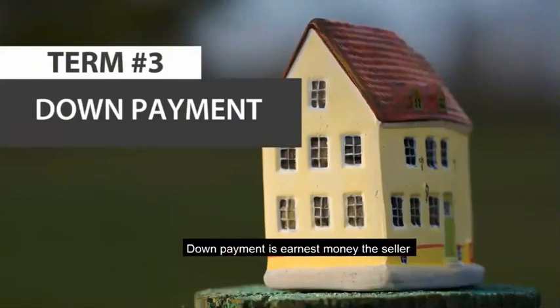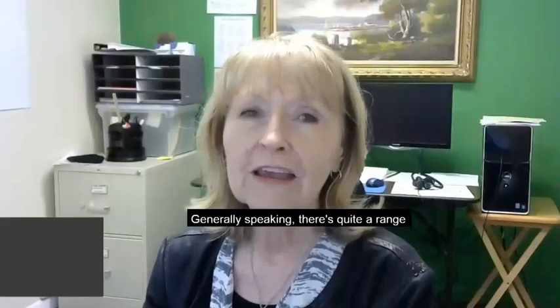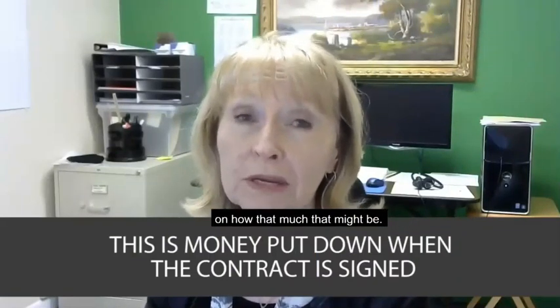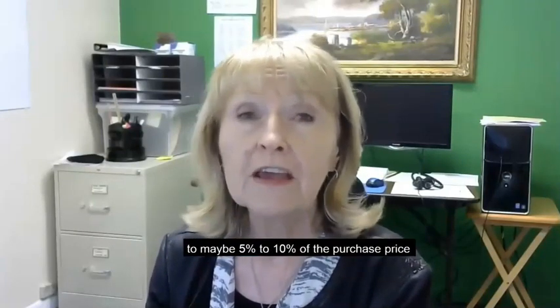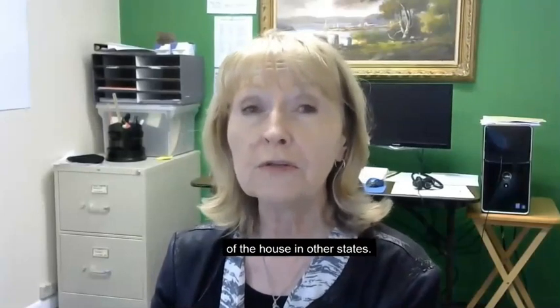Term number 3, down payment. Down payment is earnest money that the seller gets from the buyer when the buyer signs the contract. Generally speaking, there's quite a range on how much that might be. It could be as little as a couple $1,000s in some states to maybe 5 to 10% of the purchase price of the house in other states.